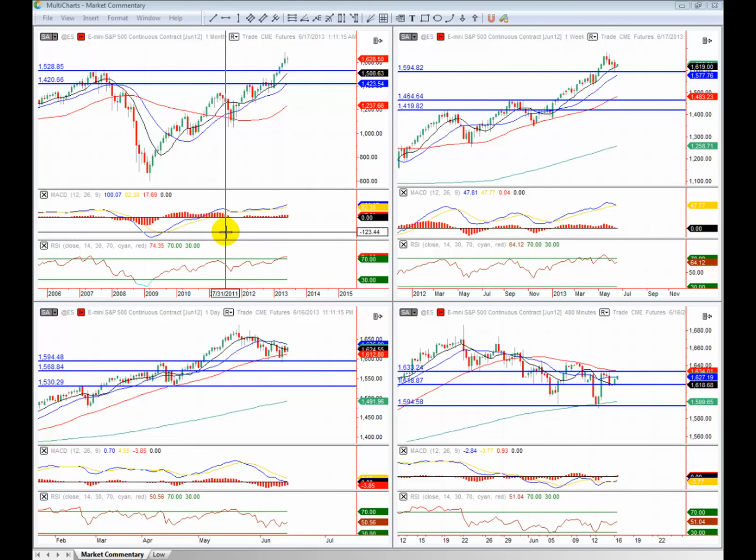Let's take a look here at the ES futures, looking at the S&P 500, the big cap stocks, and taking a look from the charts from the top down, starting with the monthly chart. It really doesn't tell us a whole lot. We've got just a slight rejection candle there on the monthly chart, but we still have consecutive higher highs and higher lows for consecutive months here, and we're right in the middle of the month of June, so we don't really have a whole lot there.